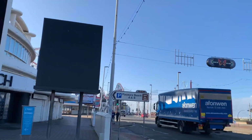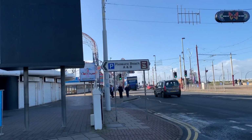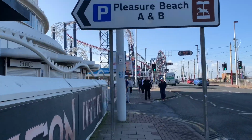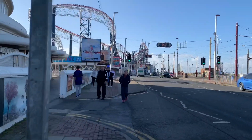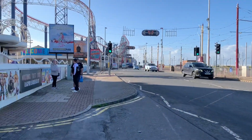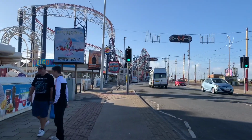And we're going to walk along. Just turn round then. Did you notice how wonky it went when I turned round to make sure there weren't any cars coming? We're going to walk along the promenade and have a look at some of the Pleasure Beach buildings and some of its interesting history as well.